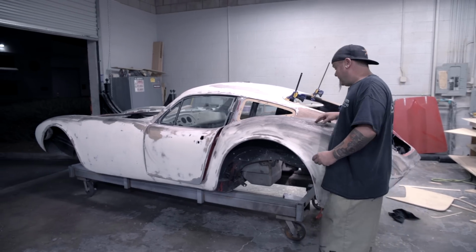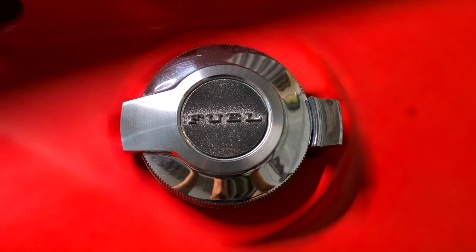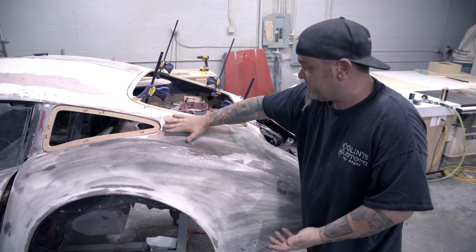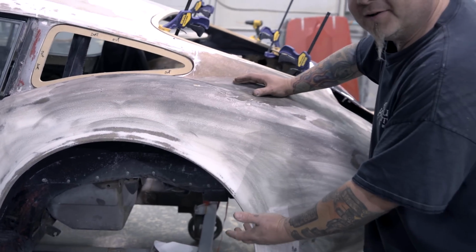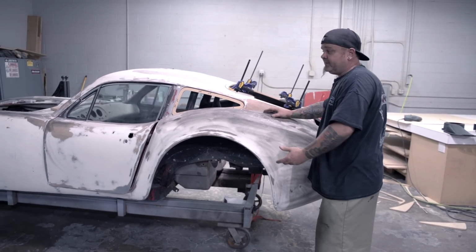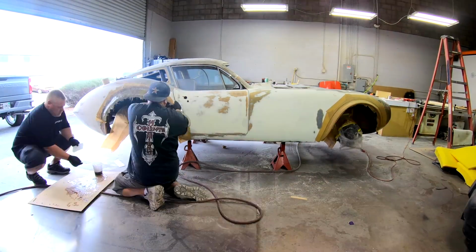Now, the last time you looked at this car, there was a '68 Charger chrome gas cap right here, right? As you can see, there's no hole, there's no evidence of anything being in it anymore. Why? We're putting bigger tires on it. Which brings me to the next thing. Once we get the bigger tires on it, we're going to wide body this thing. Well, we're calling it a wide body, to flare the fenders, if you would.